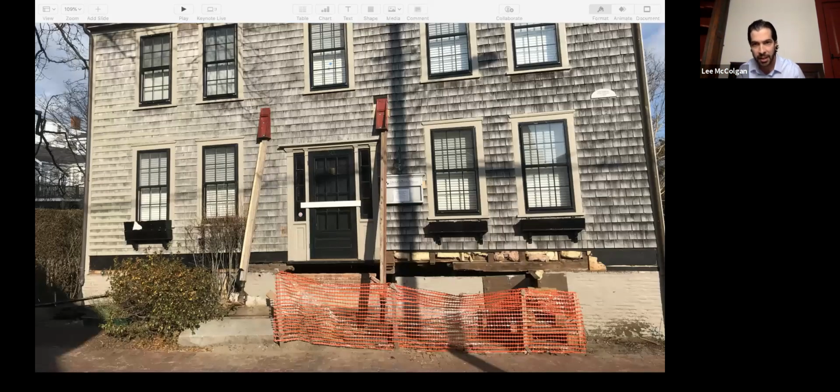So I'll show you a couple examples of framing repair I did. This is a job that I headed up and did all the work on. This was out on Nantucket.